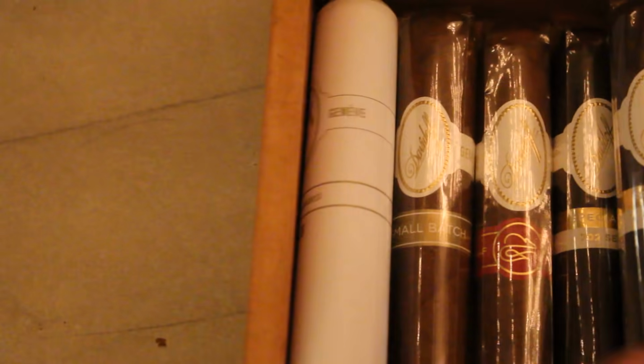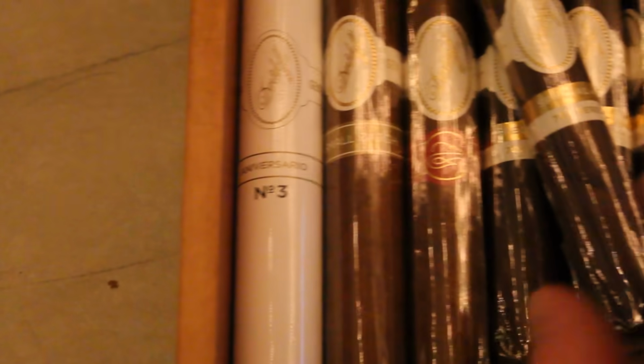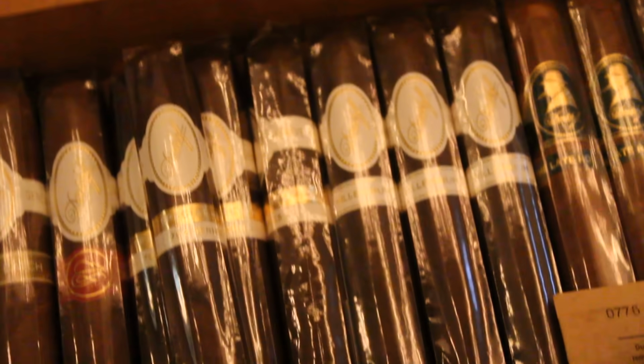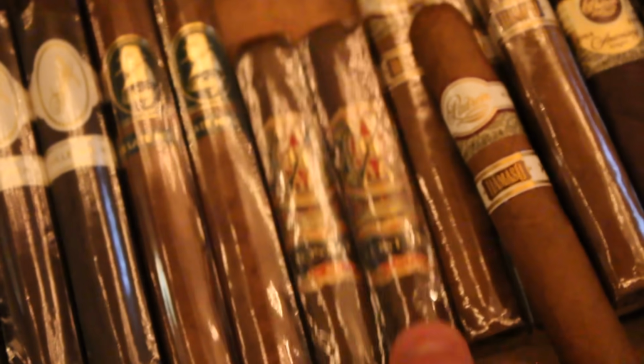And as you can see, we've got a bunch of Davidoffs. A couple of these were Christmas gifts from my brother-in-law. We got a Davidoff Anniversario and a small batch and a Year of the Rat. A bunch of the 702 series, I think 4 of those, 3 of the Millenniums, a couple of the Winston Churchill Late Hour, and then we've got just a couple of the Opus X Lost Cities. That's a 2017 edition.